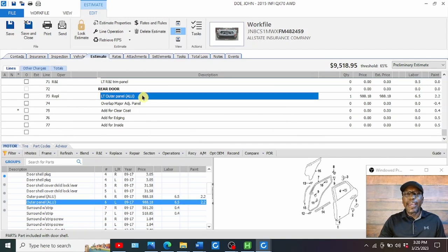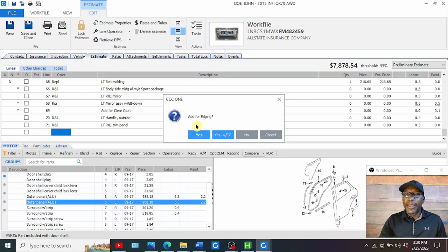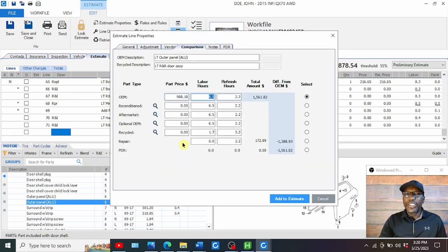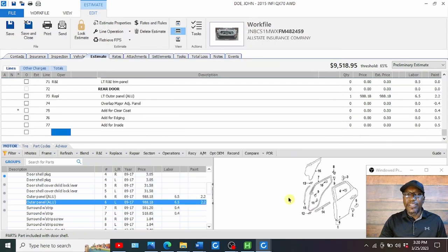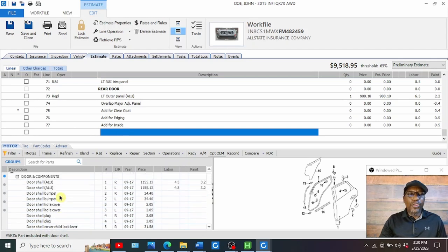Now, let's exit out of that, let's delete that, and let's look at another scenario. Say you wanted to see if there's a used door available. How do you do that? So you want to hit compare, add for edging, yes, add for inside, yes, and we see that there's no used door available for that particular vehicle, so we're going to click add to estimate. Got me? Okay.